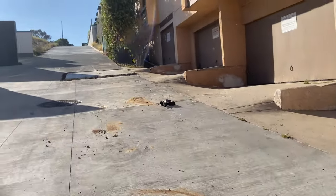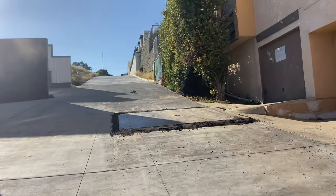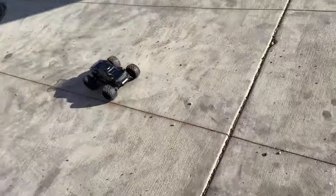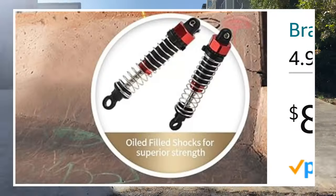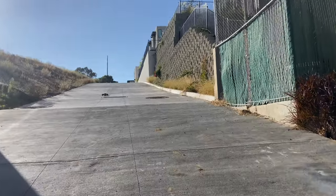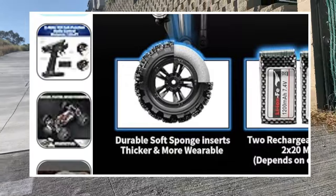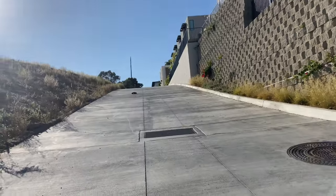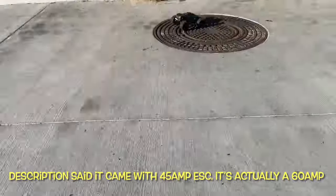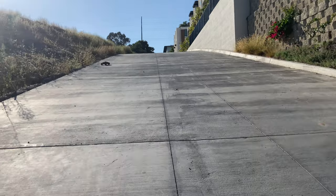So, out the bat, this is stupid. Oh my goodness. Out the bat, they already lied about a whole bunch of stuff. They were talking about it had oil shocks. No oil shocks. Straight friction dampers. It was talking about foam in the tire. There ain't no foam in the tire. This is garbage. This is garbage.